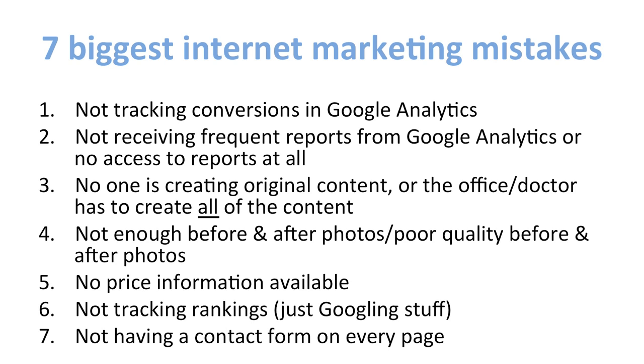And then the other mistakes I see are that either people don't have access to their reports, or they don't get enough reports to know what's happening on the web, because we have to keep ourselves educated about what's happening just on the most basic level to protect your investment in this SEO stuff, because it's very expensive. Another mistake I see is that either nobody is creating content, or the office is required to create all the content, which is also hard because that's not supposed to be your job in the office. So it should be a collaboration is all I'm saying there.